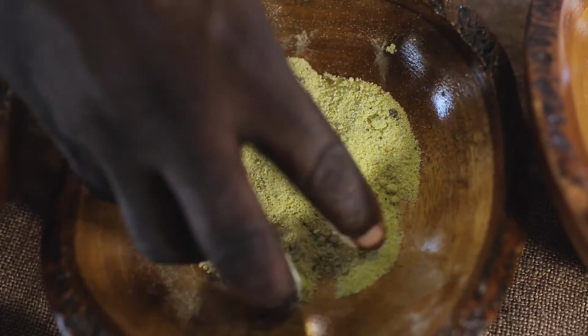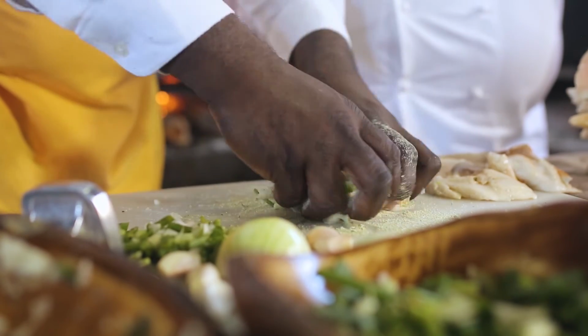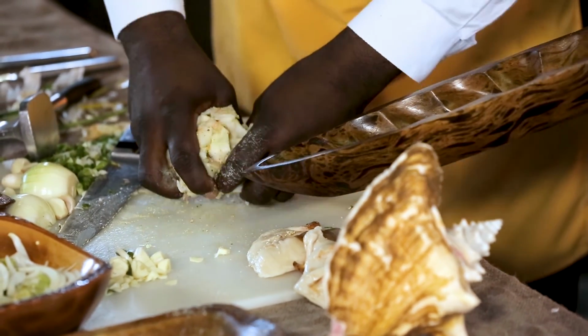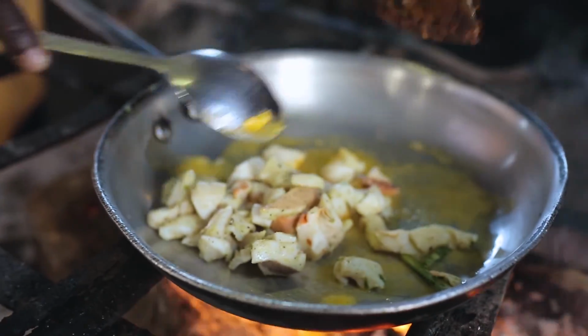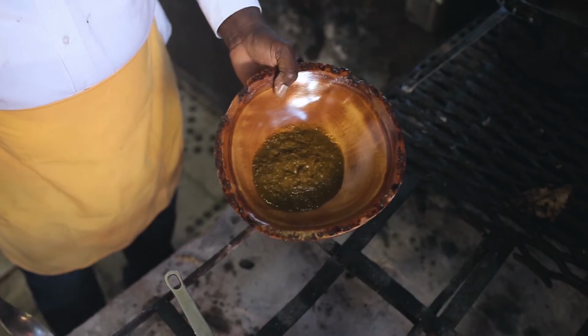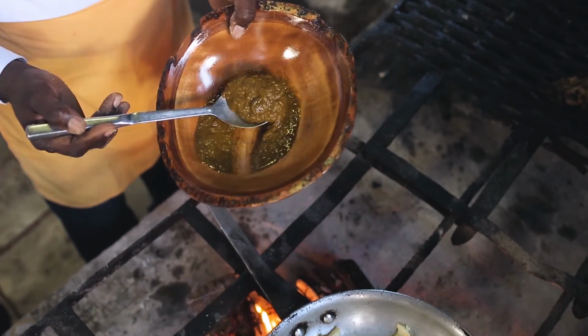Remember, every step we have to apply our 4-way seasoning. If we're going to transport the conch over to the fire, to the fire, yeah. Before I add the vegetables to it, I'm going to add my curry, homemade seasoning again, all natural made.